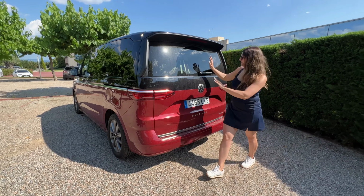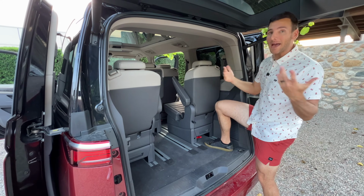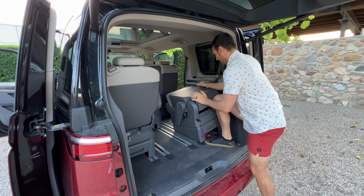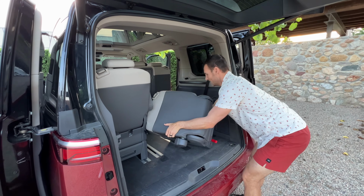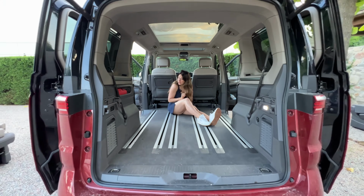I love the look of this Multivan, but it gets better inside. This cabin is incredibly modular in ways no US vans are. You can move any seat in the second or third row anywhere you want them. And that includes taking them out. So we're just gonna fold this guy down and pull the red strap and lift and, okay, we got it. It's not too heavy. Okay, and it's gone. And just like that, it's a cargo van, but it can do even more.